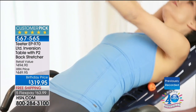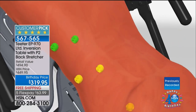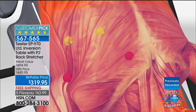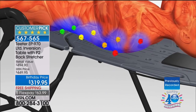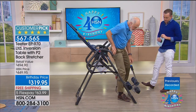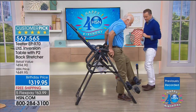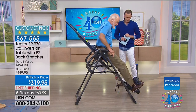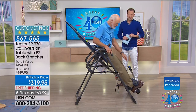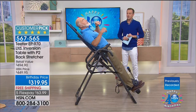The lumbar bridge controls the curvature of the lumbar while you're in partial inversion and also helps distract the hips and decompress them better. The traction handles are actually my favorite upgrade, and I'm going to demonstrate those because they allow you to go to a shallow angle and decompress the body as though you were in full inversion. Okay, so here we go.